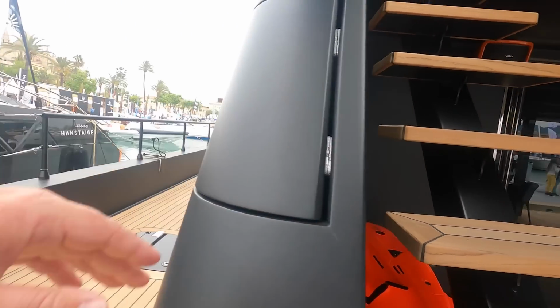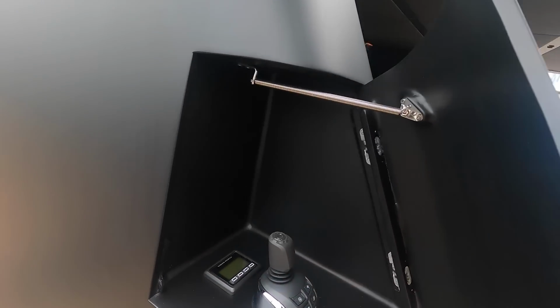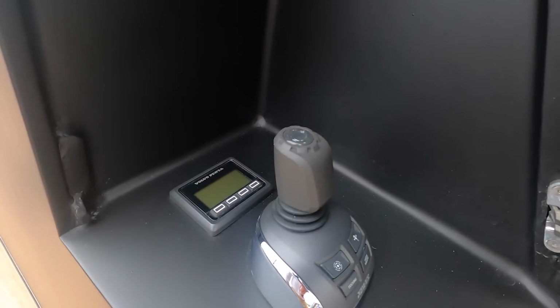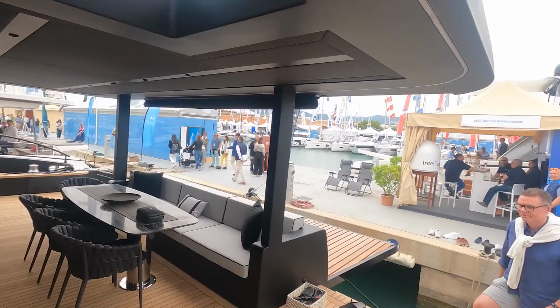Before I do that though, just show you the wing station. You've got a lower helm, you've got an upper helm, and then you've got a joystick here. So you have your engine controls here, obviously IPS control, and that means that you've got a great view down the side of the boat and also looking aft.